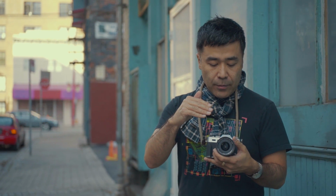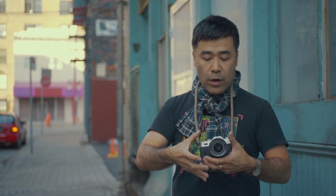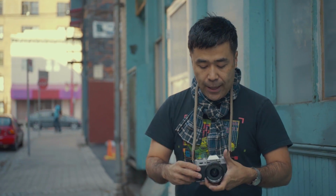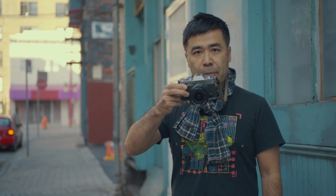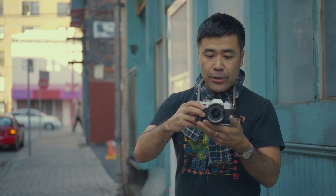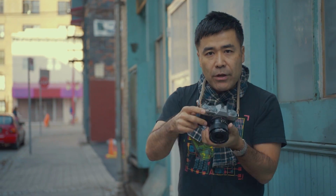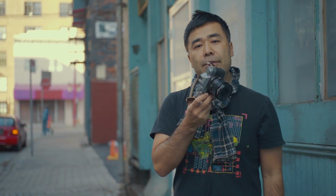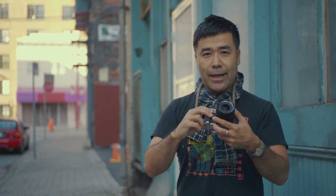But the problem with the ultra wide zooms, like for instance the Fujifilm 10-24, is that the lens is huge, it's heavy, it's big. And on the X-T10, it gets very front heavy. Now on this X-T10 with the XF14, it's a really nice balance.